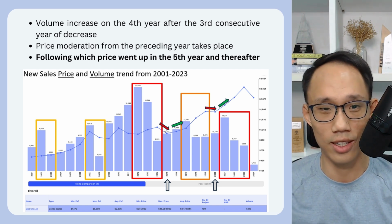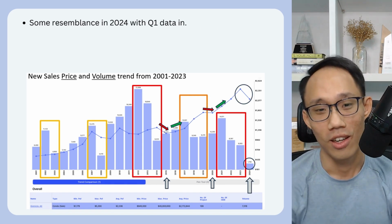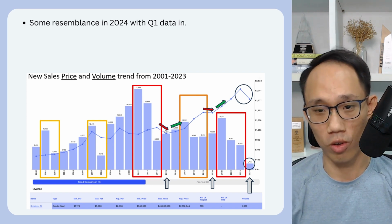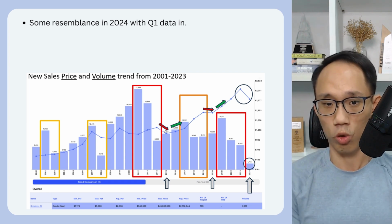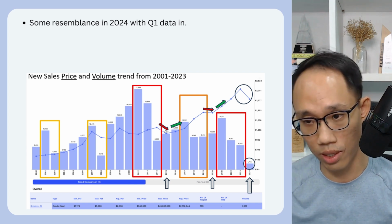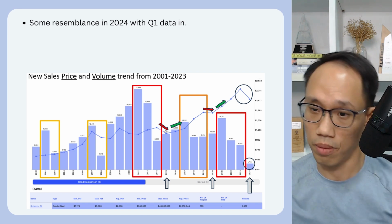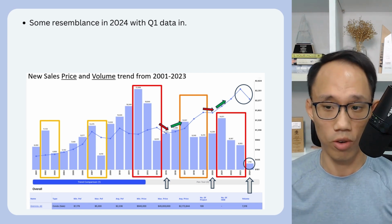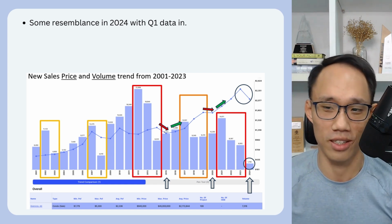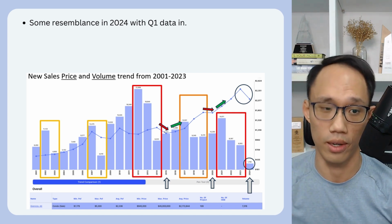And right now, I think it's a good thing that we are doing these sharings because we got some Q1 data in. You see that the price, there's some moderation. And if you look at the volumes right now, I don't know if that reflects the total Q1 volume at 1,700 plus. If you just extrapolate it to 4 quarters, it will be 7,000 units, which would be above 2023. So there's some form of resemblance already over here. Okay, which is a good thing because it does paint a certain picture to show that maybe we are at a certain turning point in the market.